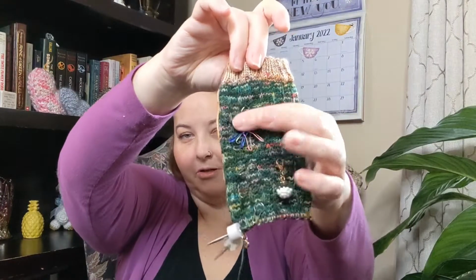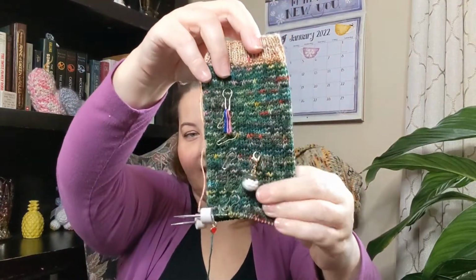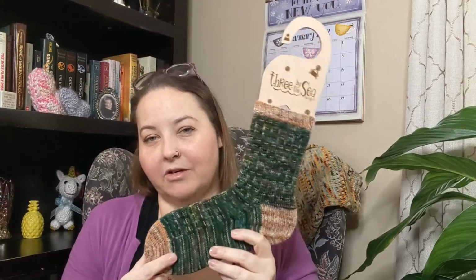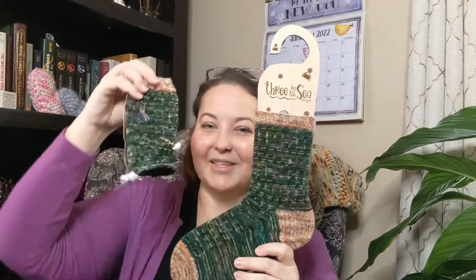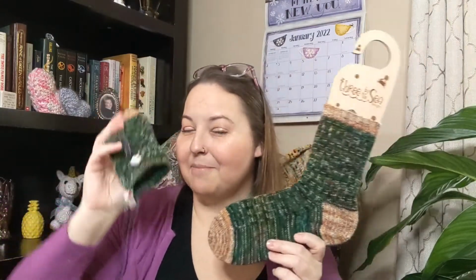I use these markers, these light bulb pins, to count my rows. So I did 70 rows on the leg and 60 something, maybe 60 or 65, on the foot before I started the toe. So I will probably be done with these next time you see them.